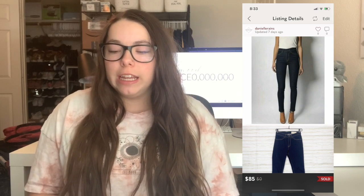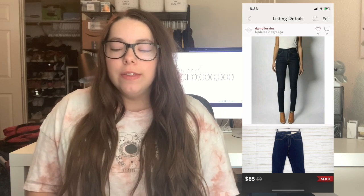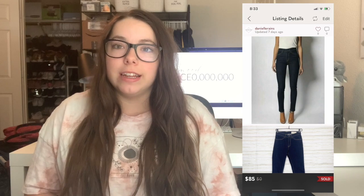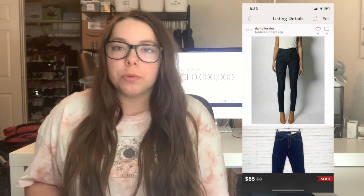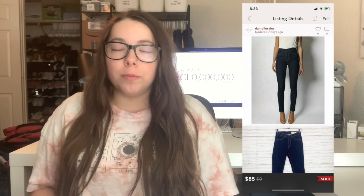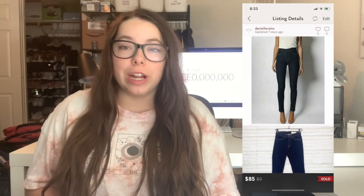This is called the Imogene Slim Dark Wash Jeans. These were in size 25. They sold for $85 with a Poshmark fee of $17, and then I was left with $68. This brand is definitely a BOLO brand, like 100%. Be on the lookout for this brand. These jeans are from a flip lot, and they took about 3 weeks to sell, and as you saw, size 25, and they sold for $85.